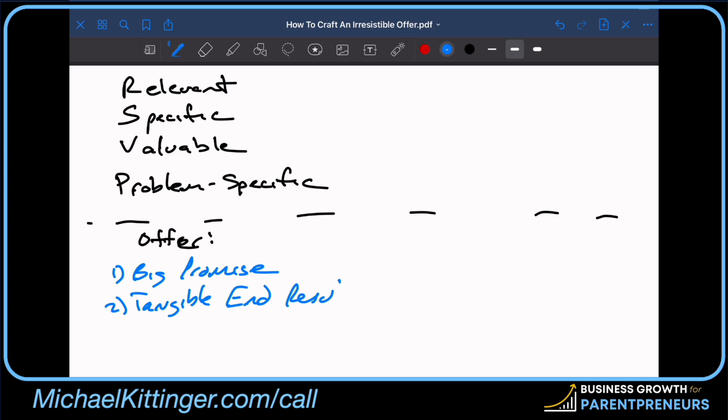Second thing, and I see this a lot, it needs to have a tangible end result. What is the tangible end result that they will experience? Lose 10 pounds, lose 30 pounds, hit 20K a month, land a 6-figure job. So many offers are these frou-frou-y, like you're going to be happier, you're going to be more fulfilled. The problem is that's not tangible. There's not a definitive way to say, yes, we accomplished this, we didn't accomplish this. They need to be able to see, feel, touch the end result.